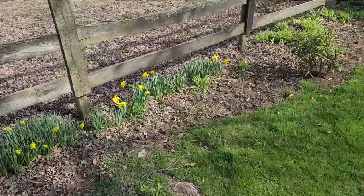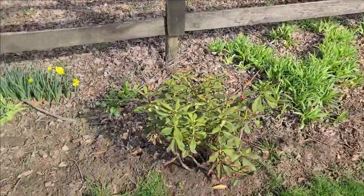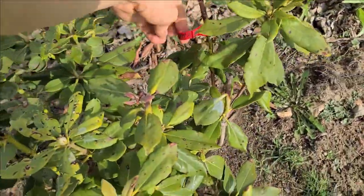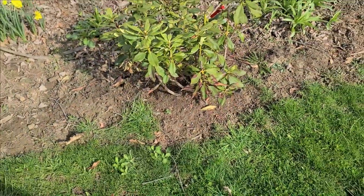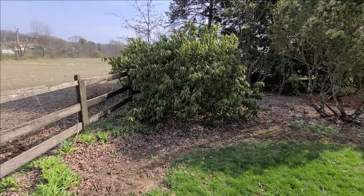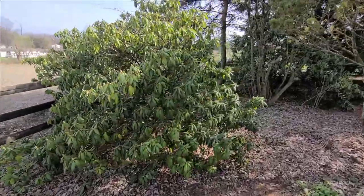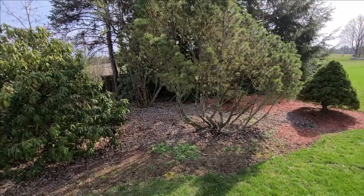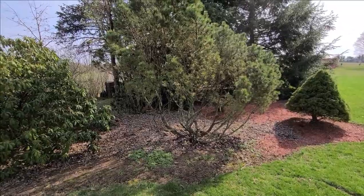All these are daffodils and lilies filling in the fence line here. We find another rhododendron. This one happens to be red. It is a Nova Zembia. Got a little bit of burn damage on it, but this is its first year. At the end of the fence line here, we have a large rhododendron, which is a pink color. It needs to get pruned this year. Just beside that is an Austrian stone pine, which I pruned up the bottom last year. Had a lot of dead on it, so I had to get that out.